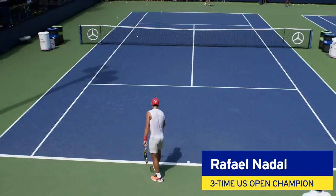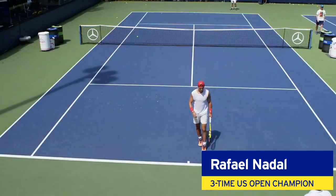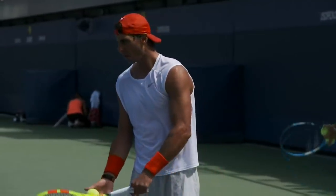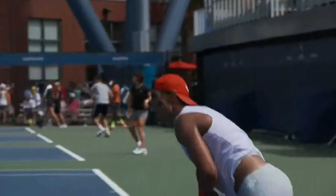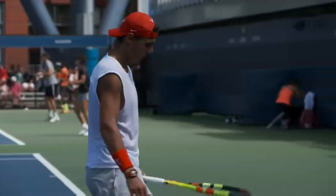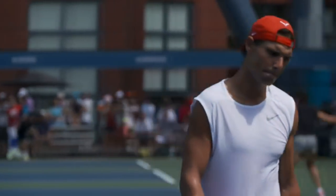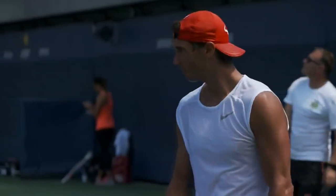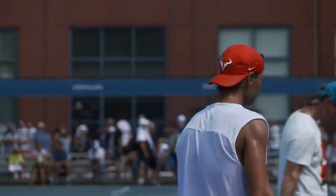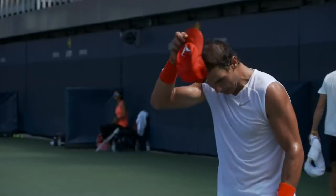A rare treat for the fans out here, getting to see a couple of U.S. Open champions practicing side by side. We saw that earlier as well with Venus and Serena practicing side by side this morning, them both preparing to face each other in the third round. Rafa practicing serve up the tee on the ad side. Of course, we often see him go out wide with that lefty sliding serve that's always been so effective.